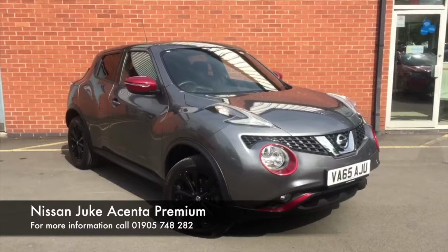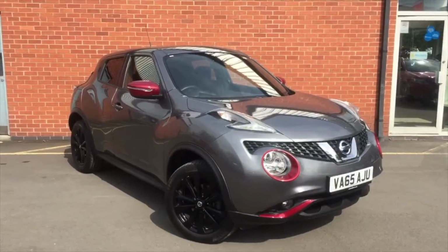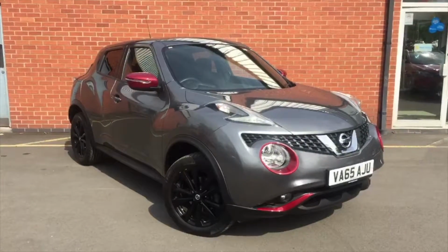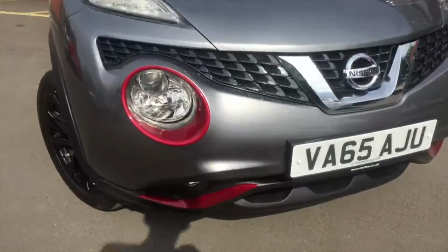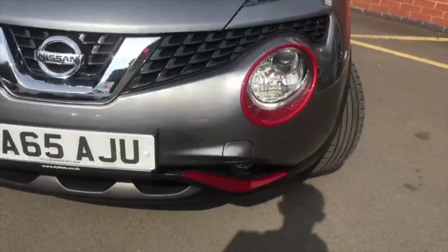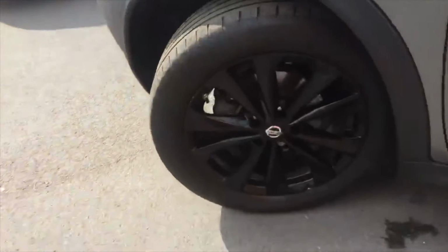Today I'm going to show you around the Nissan Juke 1.5 dCi Acenta Premium finished with a Detroit Red exterior pack. As you can see, this car is finished in a lovely metallic grey and the exterior pack covers the front headlights, front bumper trims, wing mirrors and rear bumper trims as well, as I'll show you in a moment.